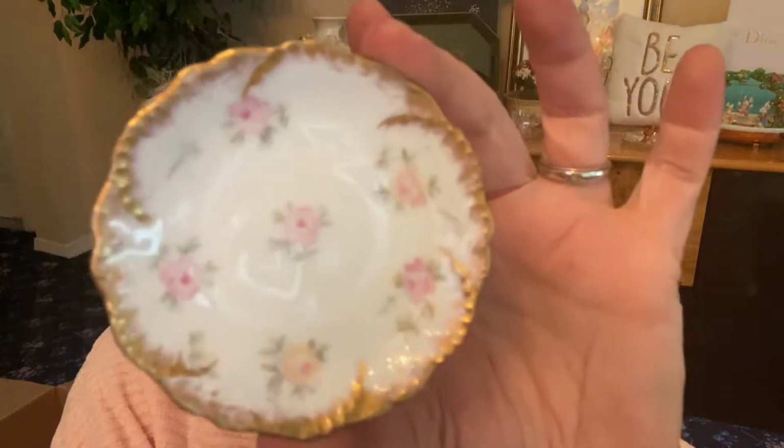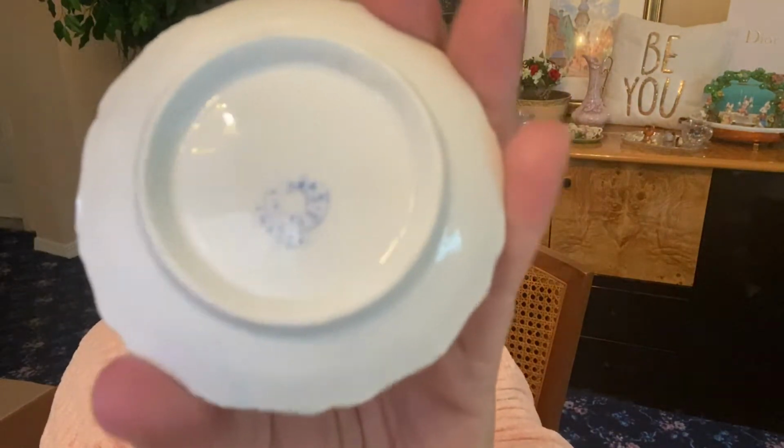This one is really cute and is marked. I think it's French, but can you guys see that?